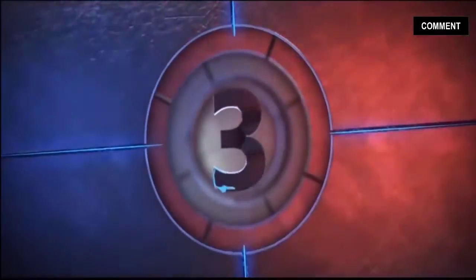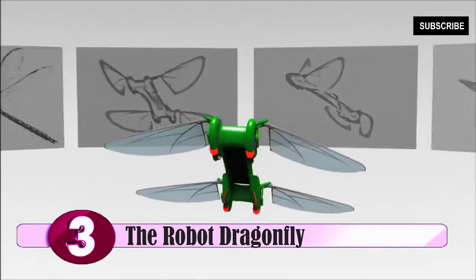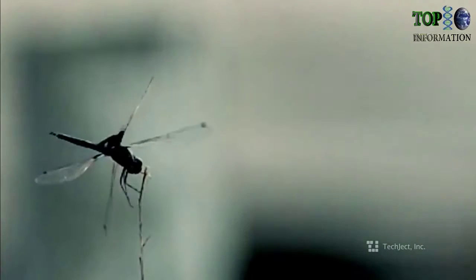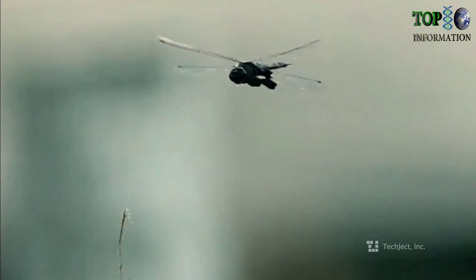Number 3. This is Matt and I'm Jay. We are the developers for the next generation in microflying robots called the Dragonfly. For hundreds of years, man has looked to the sky to fly like the birds. Our inspiration comes from one insect in particular, the dragonfly, with unmatched flight performance in the insect world.